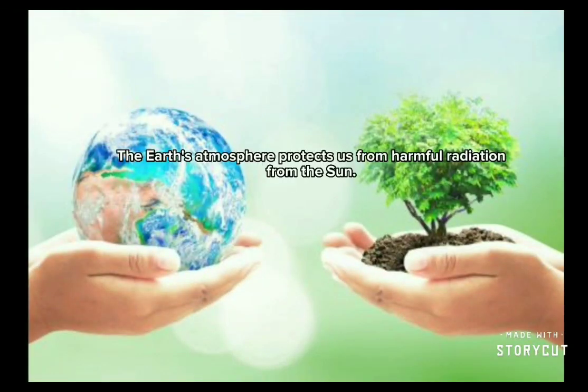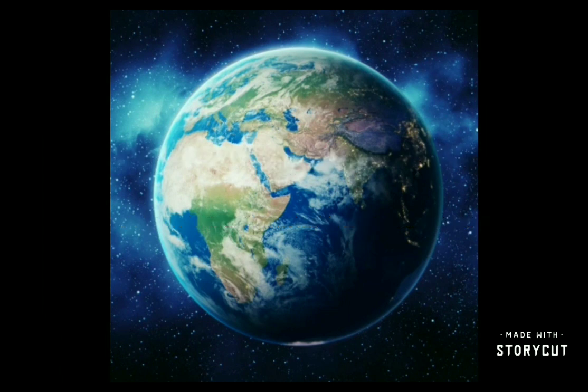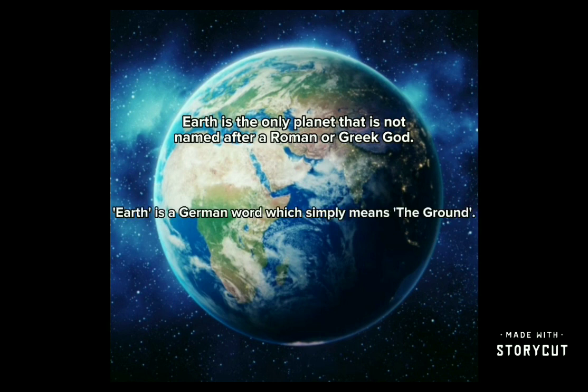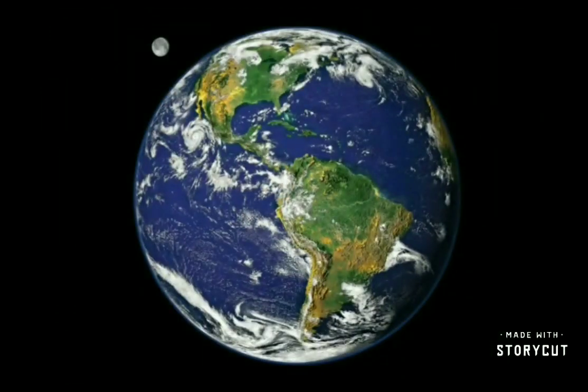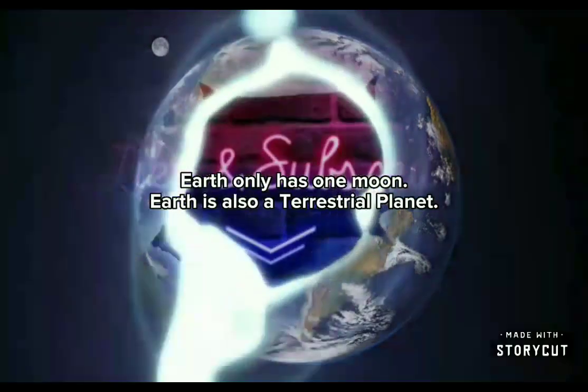The Earth's atmosphere protects us from harmful radiation from the Sun. It also protects us from asteroids and regulates the climate. Earth is the only planet that is not named after a Roman or Greek god. Earth is a German word which simply means the ground. Earth only has one moon, and is also a terrestrial planet.